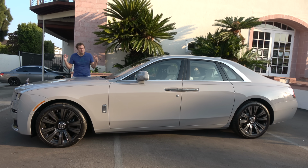And so that's a thorough tour of the new 2021 Rolls-Royce Ghost. This car goes on sale at the end of the year, and I should be able to drive it right around then. But for now, I hope you enjoyed the tour, your most comprehensive look yet at all of the quirks and features of the latest Rolls-Royce.